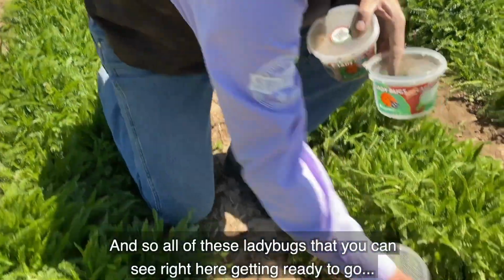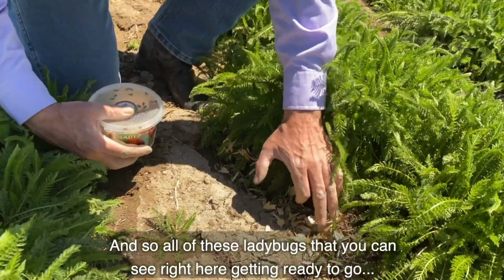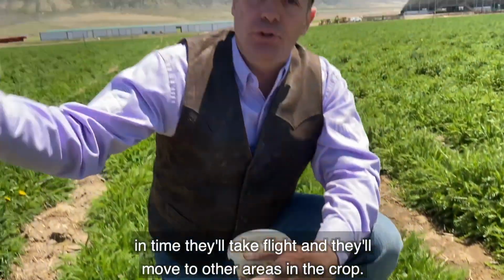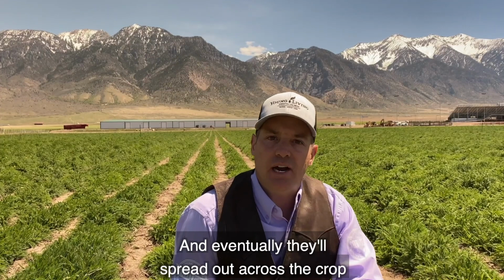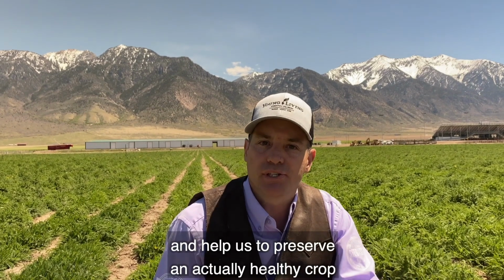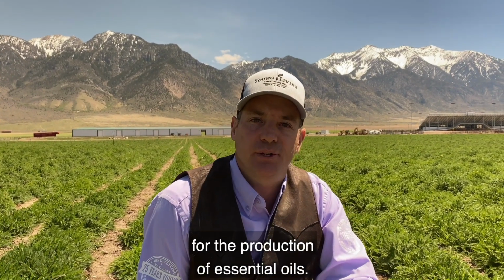All of these ladybugs that you can see right here getting ready to go, in time they'll take flight and they'll move to other areas in the crop, and eventually they'll spread out across the crop looking for aphids, white flies, other soft body insects, and help us to preserve a naturally healthy crop for the production of essential oils.